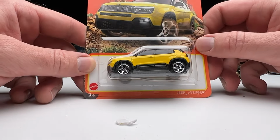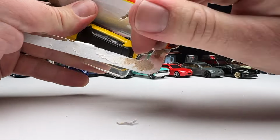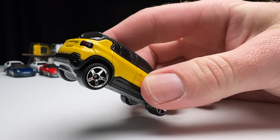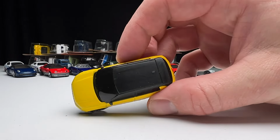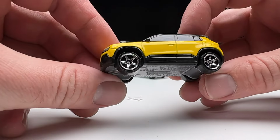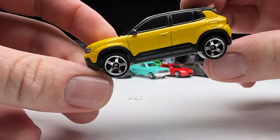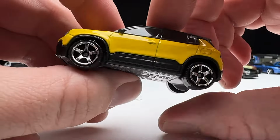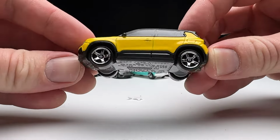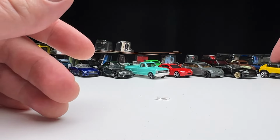We'll move on. Jeep Avenger. Another nice looking clean model in yellow. You got the details up front. You got details in the back, just what you want. Basic on the sides. The whole top is plastic, which is okay. It works because of the black top on these vehicles. And all in all, this is a pretty good looking one. Copyright date 2023, so it's a newer casting. And I'm going to say they did a good job on this. Quite a good job. Not much of a Jeep person. I think this is a good representation of it in Matchbox. So, decent.